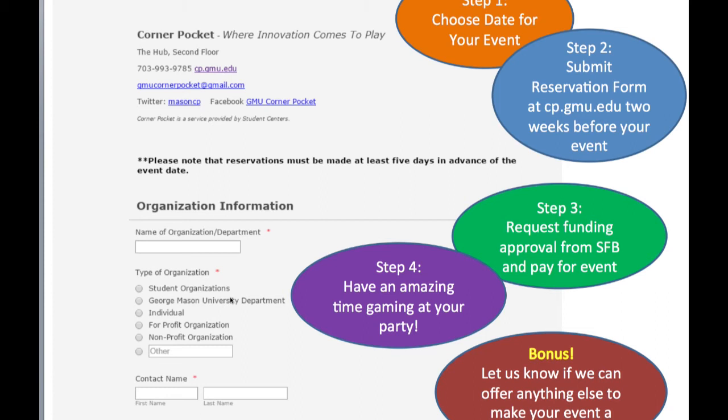To reserve the space, just choose a date for your event, submit a reservation request through the Corner Pocket website, and request funding approval from Student Funding Board and or pay for your event. Please be mindful that a Student Funding Board request must be turned in at least 3 weeks beforehand. And then simply enjoy gaming at your party.